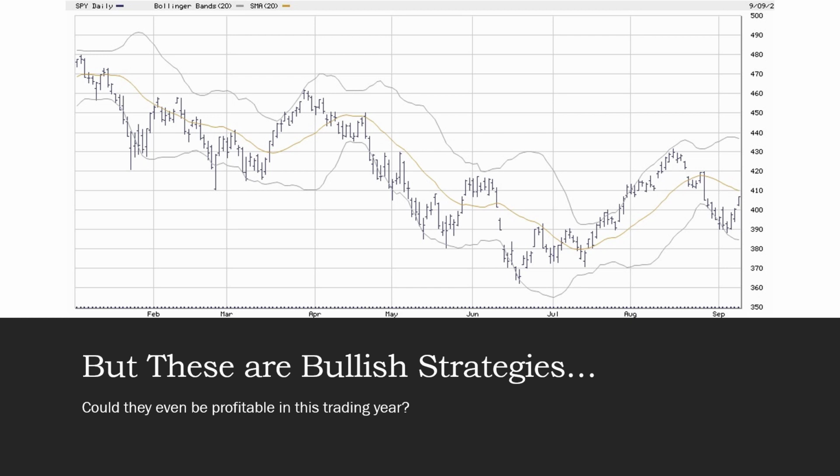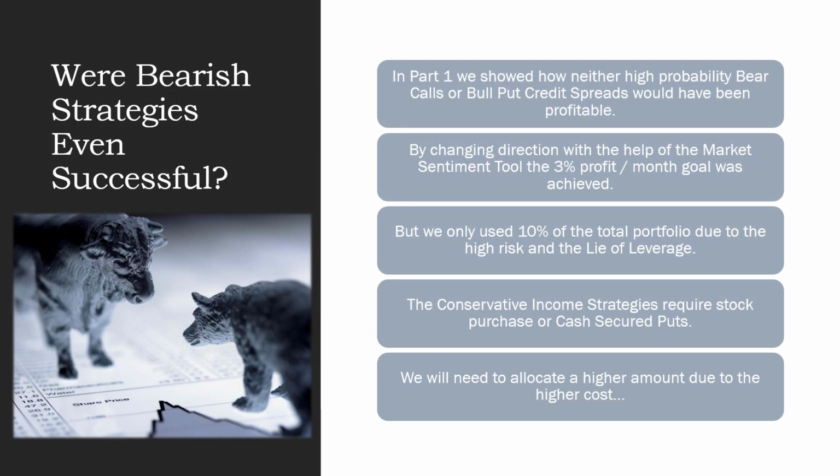All four of those, though, are bullish strategies. Could they even be profitable in a trading year like 2022? Were bearish strategies even successful? Well, in part one, we showed how neither high probability bear call credit spreads nor high probability bull put credit spreads would have been profitable. Neither would have iron condors.